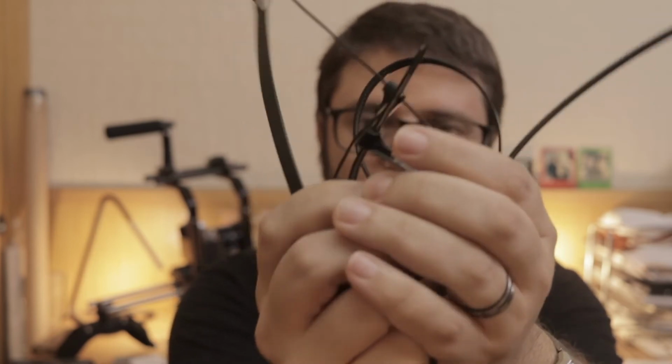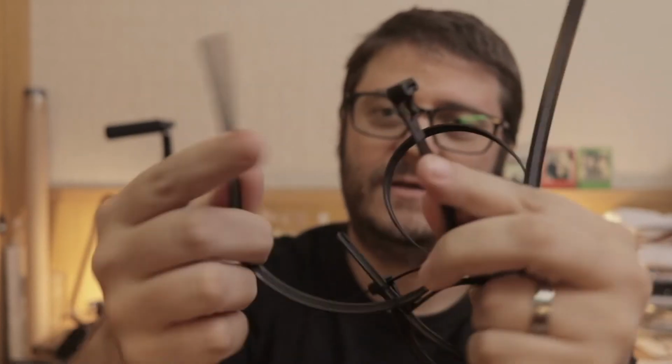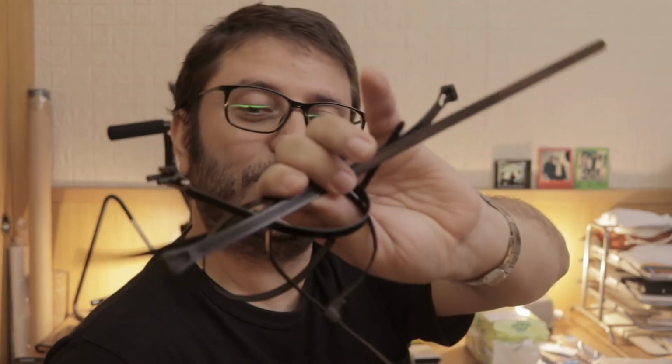Those are what you need to tie up stuff. You see, it's like this, like that. And then usually to tie up cables, you can also use it to tie up the receiver unit of your mini mic to the handle of the camera or whatever. This is always, always handy. So, I don't know how you call those in English, but you see what it is?